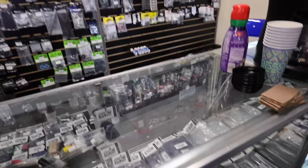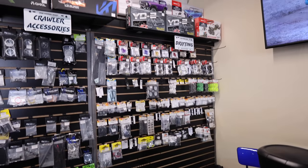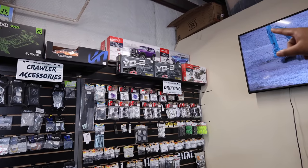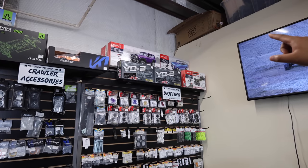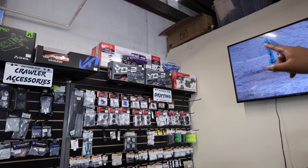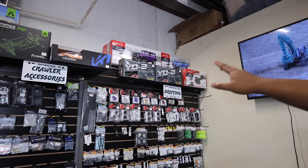And then up here on the wall, they got different drift kits up here. I said crawler kits because they do have the Gen 8 V2 Red Cats up there. I believe we have the Gen 7 Everest. I think that's the one that we have. I'll try to remember to put a link in the eye above to that one. Really cool crawlers, great crawler for the money.